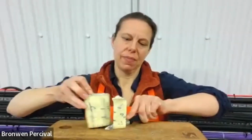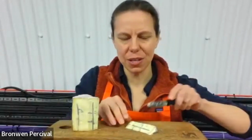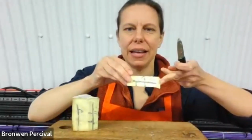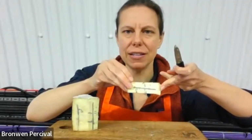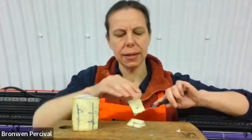It is quite firm. And again, very firm. It can be firm. It does impact the way the blue grows on the inside. Again, you can see that piercing line, very dense. You're getting a lot of the blue along that, although there are some air pockets.